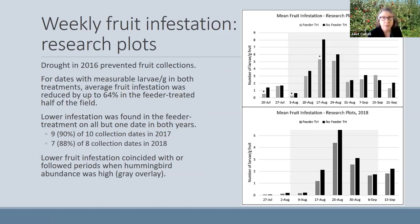Fruit infestation data is much more promising. In the research plots, we were not able to collect fruit in 2016 because of the drought. And these charts show for 2017 and 2018, for the dates with measurable larvae per gram in both treatments, the average fruit infestation was reduced by up to 64% in the feeder treated half of the field. Lower infestation was found in the feeder treatment on all but one date in both years, 9 out of 10 collection dates in 2017 and 7 out of 8 collection dates in 2018. The lower fruit infestation coincided with or followed periods when hummingbird abundance was high, again shown with the gray overlay.